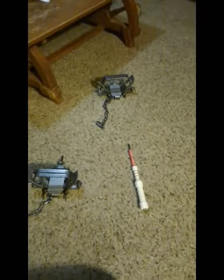I got this trap tester. My camera's a little funky. My little chihuahua, I think she's in trouble because she's eating food in the living room.